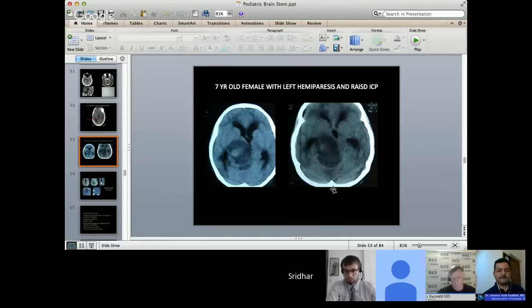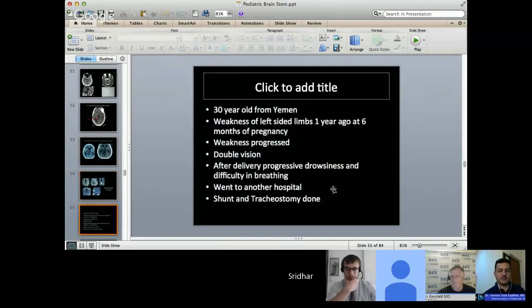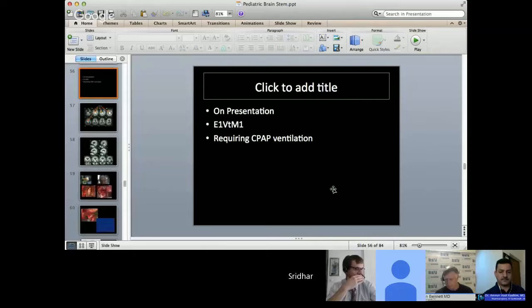These are some other examples of lesions which can be removed. This is a 7-year-old girl with left hemiparesis, raised ICP, which can be removed. It is circumscribed and it can be removed. So can this. Now, this is not a child, but this is just to emphasize how much one can do in brainstem surgery. This is a 30-year-old lady from Yemen who developed at 6 months of pregnancy left-sided weakness, double vision, and progressive drowsiness. And when she actually came to us, she was E1M1, requiring ventilation.